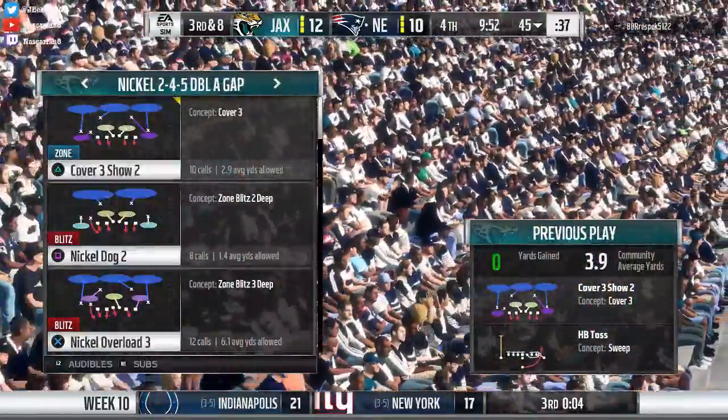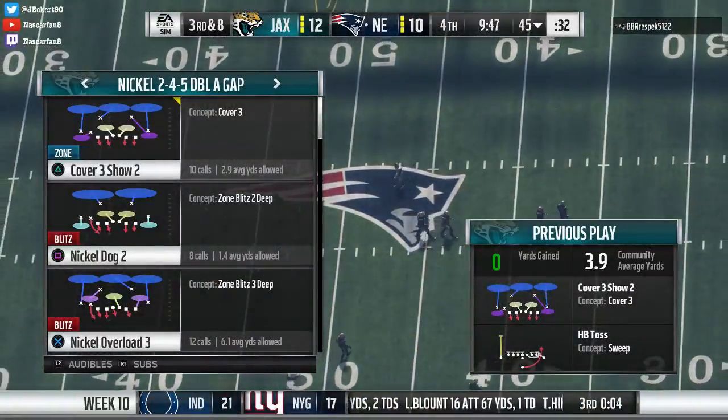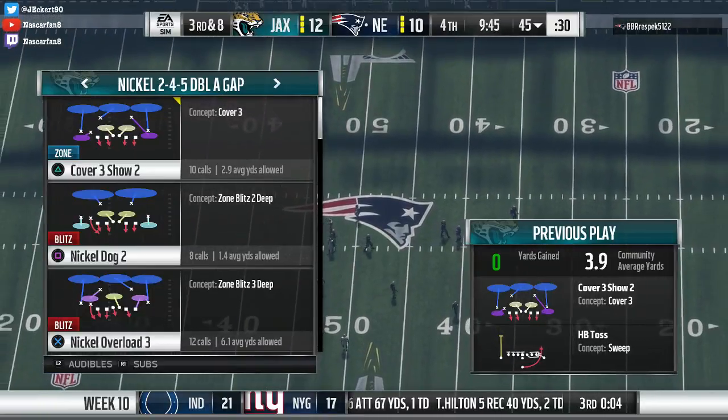Well, he was stopped on that play. He's had plenty of carries all afternoon. Every now and then the defense is going to win one, but I don't think they'll shy away from handing it to him the rest of the game.